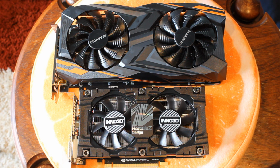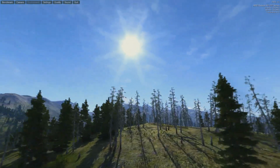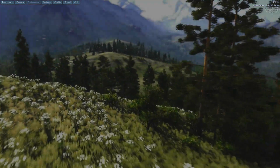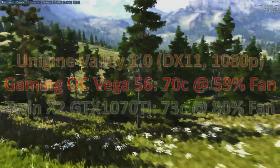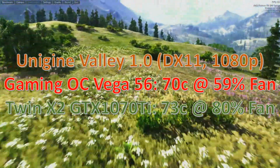Well, for this, I ran the Unigine Valley benchmark on the Extreme HD preset, and I took the highest temperatures and the highest fan speeds I saw them go up to. The Gaming OC Vega 56 went up to 70 degrees Celsius at 59% fan speed, and the 1070 Ti Twin X2 went to 73 degrees Celsius at 80% fan speed.